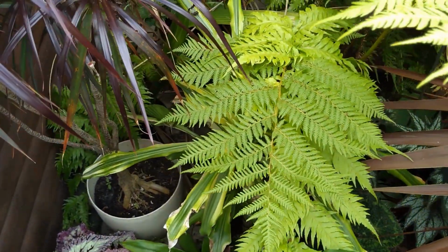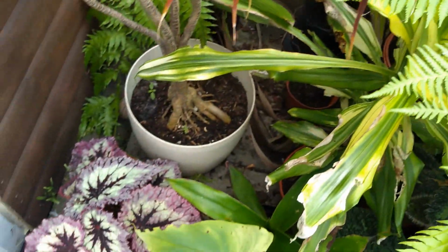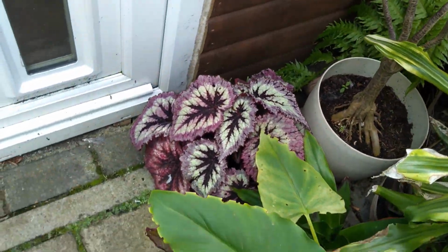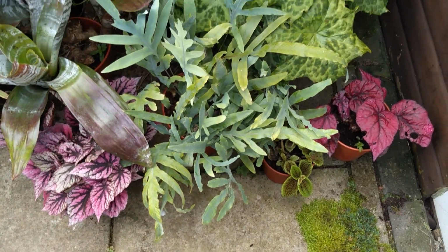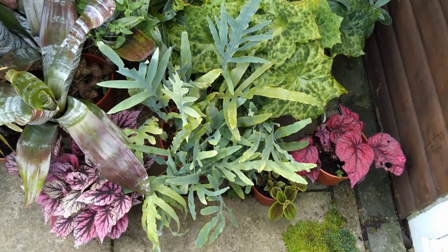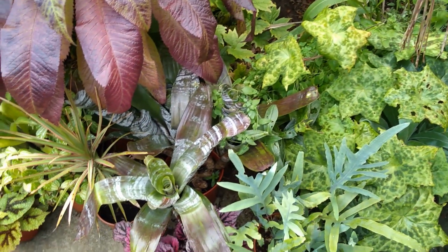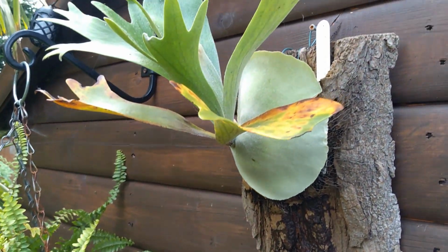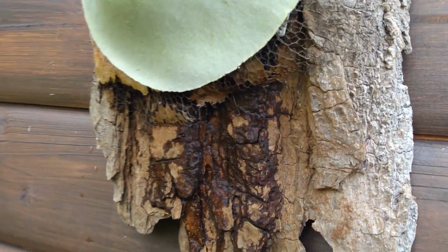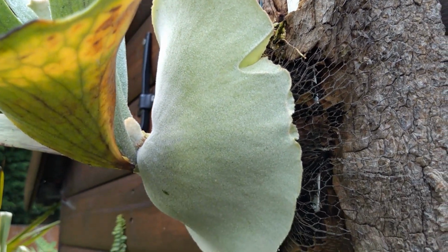Some ferns here, Cyathea and Woodwardia. Begonia rex. That one's called Fireworks, which I'll bring in obviously along with these ones. Bring those in next month into my living room. And some ferns, some Podophyllum spotty dotty, and bromeliads. Nephrolepis, which I'll bring in, as also the Platycerium, which is growing a lovely new plate here, as you can see, which helps to glue it onto the bark. Looking really good now.